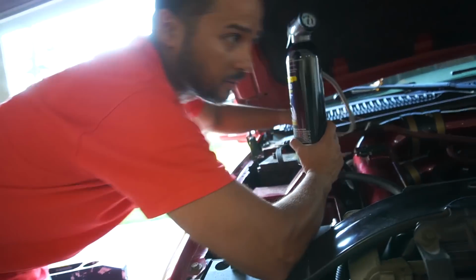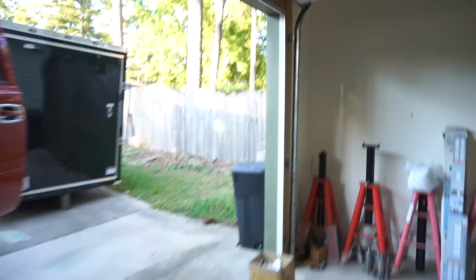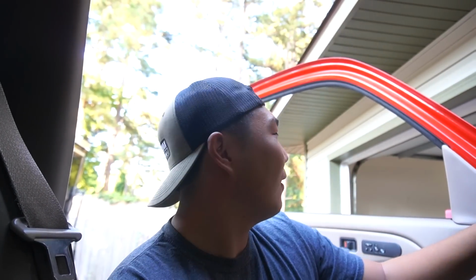All right, how does it feel inside? Feels good. Oh yeah, that feels good. Now that is cold AC. And now I have it back on the driver's side too. Feel it? That's not bad.